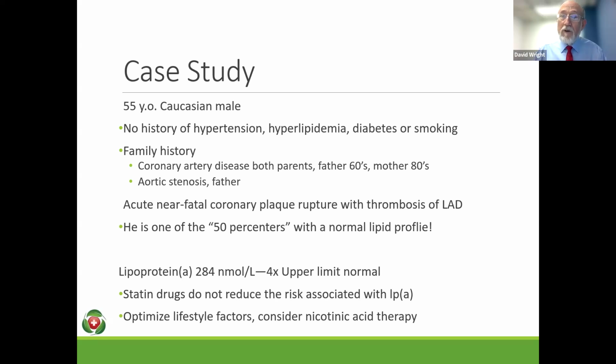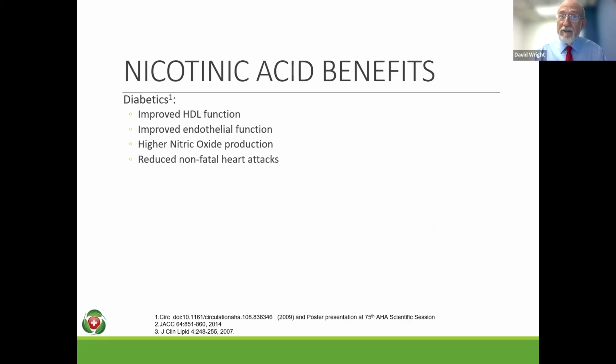We talked about optimizing lifestyle factors, but absolutely, this gentleman was placed on nicotinic acid. And we'll come back to how I use nicotinic acid at the end of this talk. But that was a key part of his treatment. He's now 3 years down the road. All of the other tests that we do are showing me that his plaque is actually healing, and the nicotinic acid is a part of that. So let's talk more about nicotinic acid.